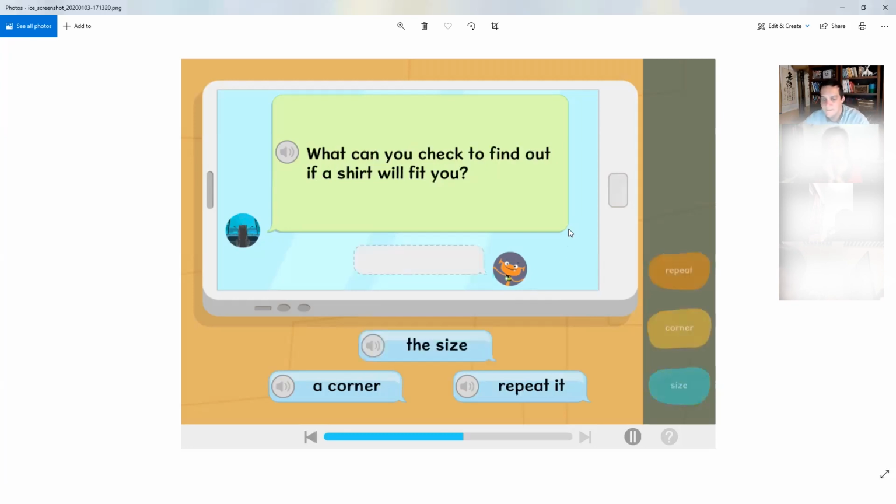How about this one, Lisa? What can you check to find out if a shirt will fit you? The size. Yeah. So if a shirt's going to fit you, you want to know that it's going to be the right size. If it's too big or too small, usually you have to look at the size and see if it's S, M, L, XL, or XXL. So you have to check the size to know if it's going to fit.